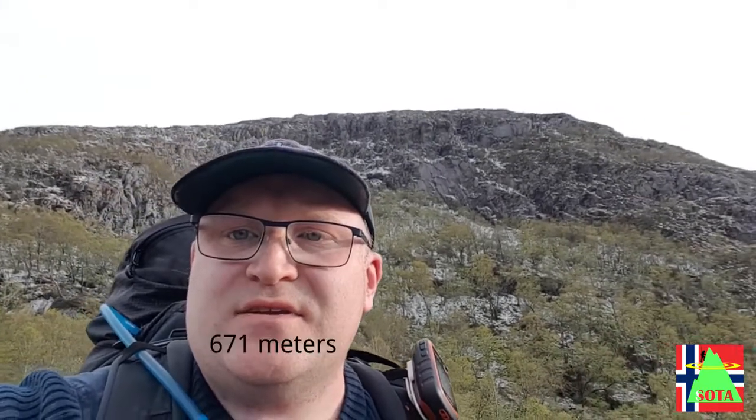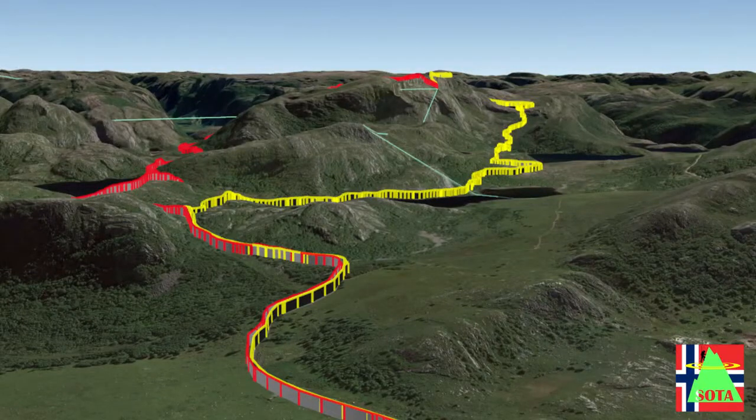This is LB4FH on my way up to LA/RL-016 Bynuten, which is behind me. It's 679 meters tall, and it's never been activated before. Been walking for around 1.5 hours.